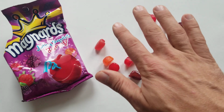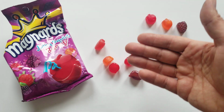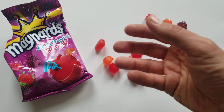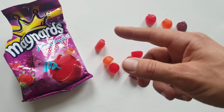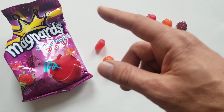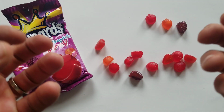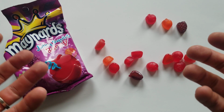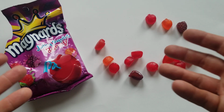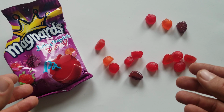Okay, hear me out. You know how a gummy can sometimes have that outside layer that's been exposed to air and is a little harder than the interior of the gummy? Do you know what I mean? So imagine that this is what's happening in my mouth. The actual gooey, juicy gummy part that Maynard's excels at, there's not much of it. There's a lot more surface area that's exposed to air.